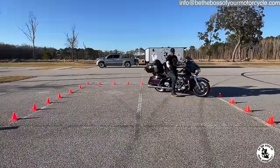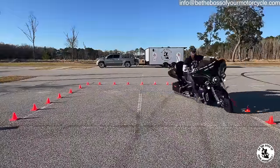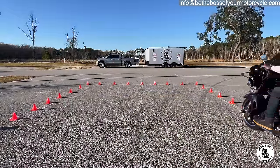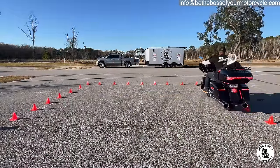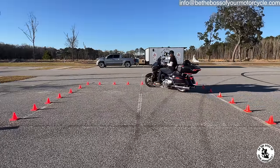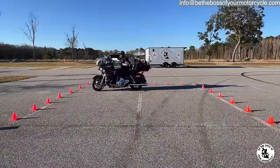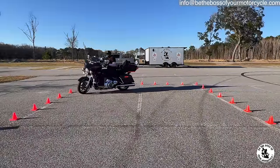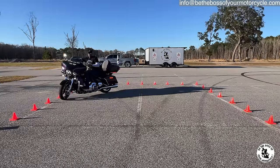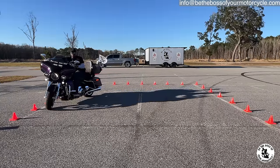So can I still make an 18-foot U-turn here going right? I could, but I gotta lean the crap out of the motorcycle to do it. And guys, this matters because you can make an 18-foot U-turn on one of these motorcycles straight up. You don't have to lean it at all. See? Straight up. Boom. But if I don't wanna have to lean more than is necessary, that's my point.